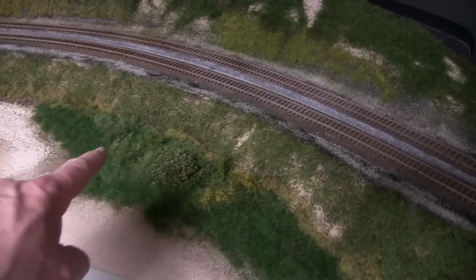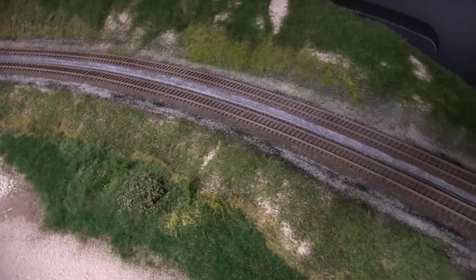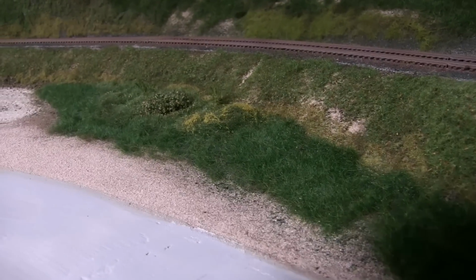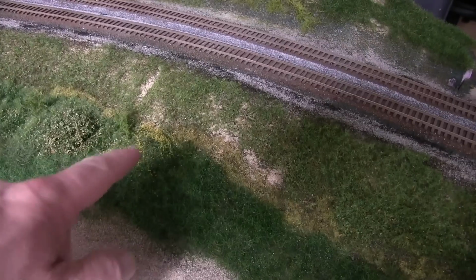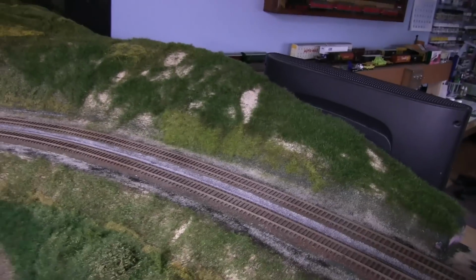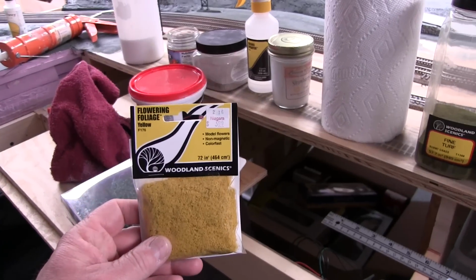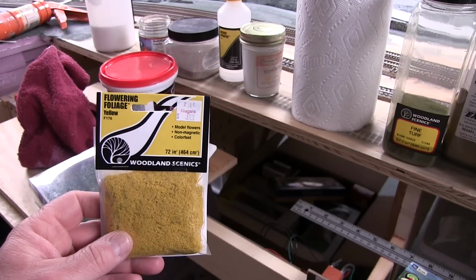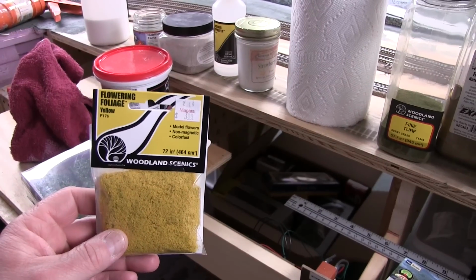Over here I did work in part of one of the Sill floor mats with some of the other grass. I just like the way that looks in there. And I put some of the Woodland Scenics flowering yellow flowers in there, and I sprinkled some of those again throughout. I really like that. That stuff works. It's good. You can really stretch it out real thin, and I think it looks good. It's a nice dull color, a duller yellow, not real bright.